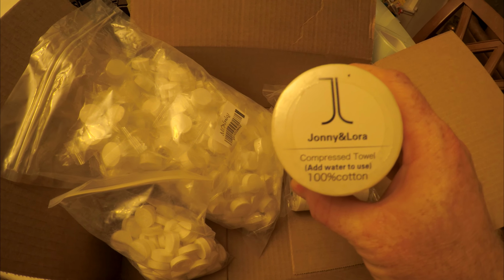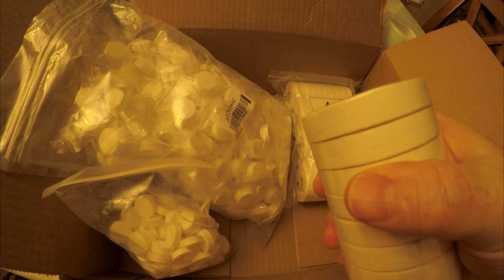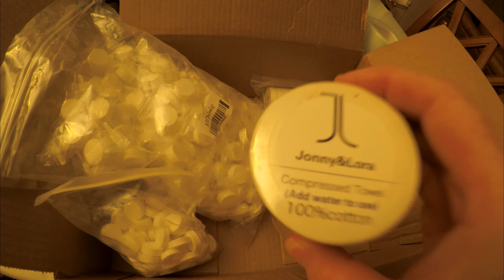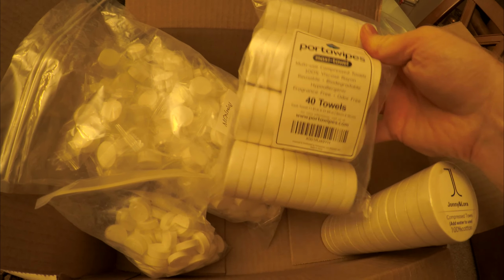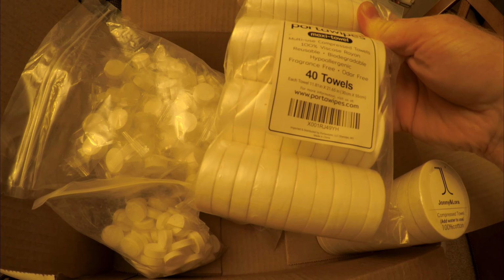The Jonny and Lora towels. They're compressed. They're going to probably be the biggest ones, as you can tell from the size. But still, I mean, a whole towel, it's not that big whatsoever. By the way, the Jonny and Lora was $17.99, which breaks down to $1.20 each, 15 pieces. The Portawipes here, you get 40, they're calling them towels, and the dimensions are 11.81 inch by 21.65 inch. And I don't know what they are on the Jonny Lora. We'll see here when I actually show you them being used.